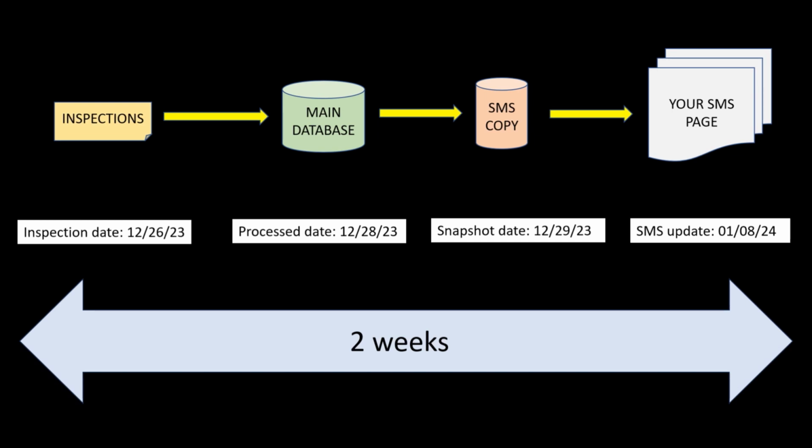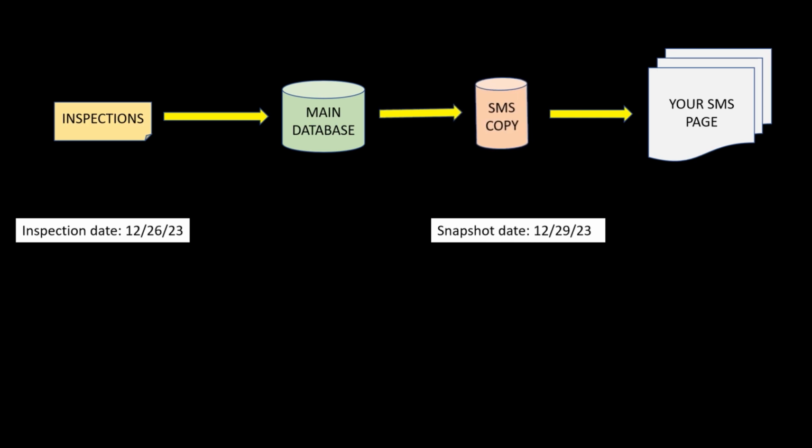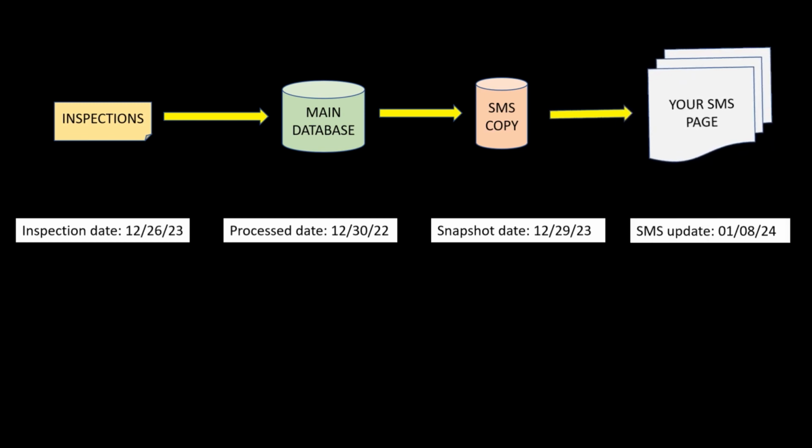Say the inspection, same date, 12/26/23. Now there was some sort of delay. Something happened at the state level. The inspection was not uploaded timely. So SMS comes in as scheduled on 12/29 and makes a copy of that database. Then the inspection shows up. It gets processed and is now in the main database, but it got there a little too late. SMS is not going to wait. SMS is just going to update your page accordingly on January 8th.